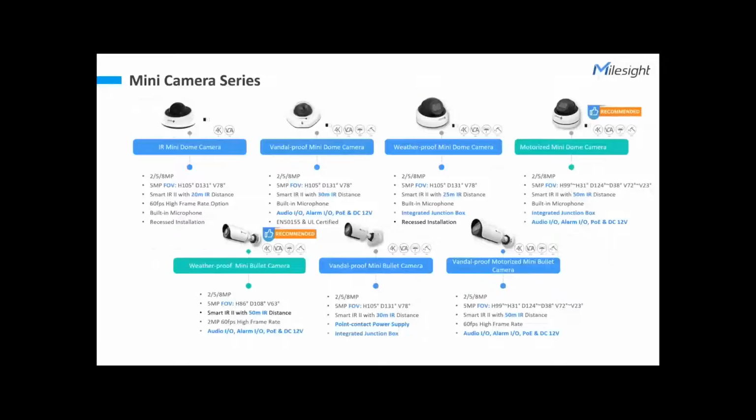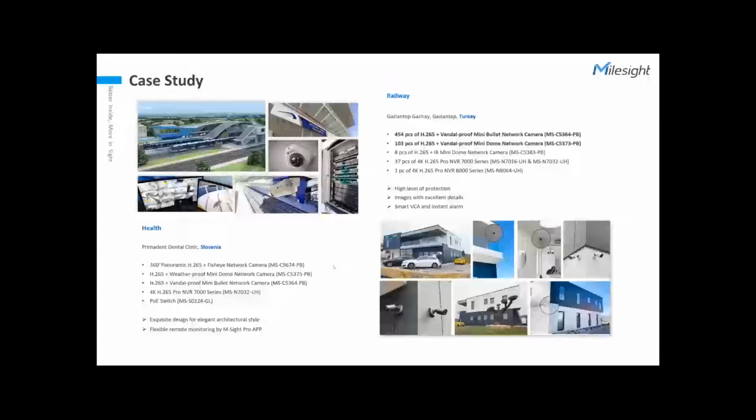So they have, as I said, mini domes, motorized domes for flexible image depth quality, and the bullets and the mini bullet cameras overall. Also, they've got an LPR line that we're going to show you as well. They have a lot of case studies on their website. We're going to be adding these to our website too, but these are railway and health, as well as other applications. You'll see a lot of these cameras in education and other industrial applications as well coming up.